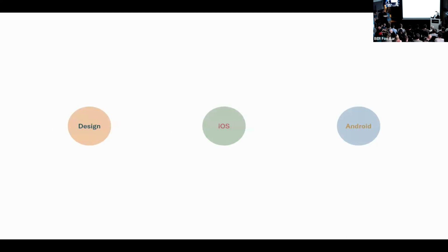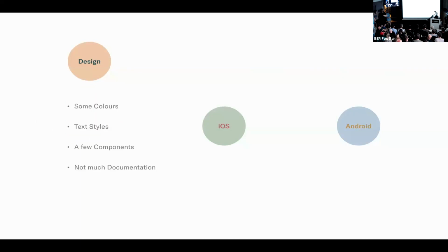So we jumped in and we were like, okay, cool, we know what we're building. Let's do a check on cross-platform consistency, see what the status quo is. So we checked our Sketch files, we checked everything we had, and we had some colors, we had some text styles, we had a couple components, and not much documentation.